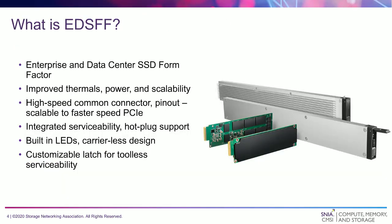Which brings us to what is EDSFF. It is the Enterprise and Data Center SSD form factor, and it is a family of form factors, as you'll see from the presentations today, which all share the same connector, the same PCIe pinout, the same interface, and it's a new high-speed connector. And they have different options for different thermals and power, different scalability, and different types of systems.